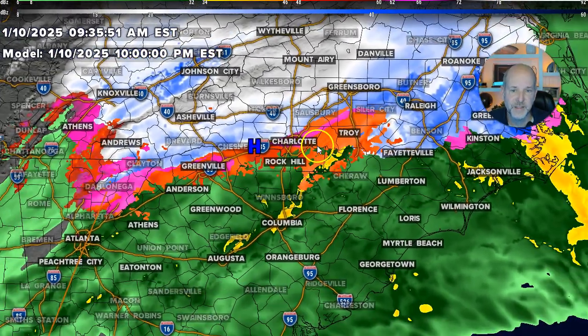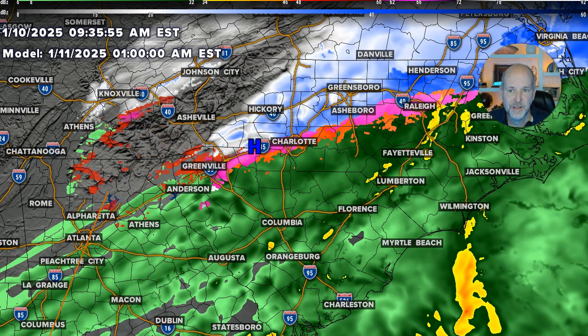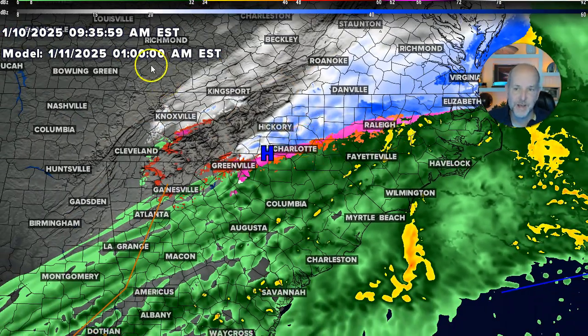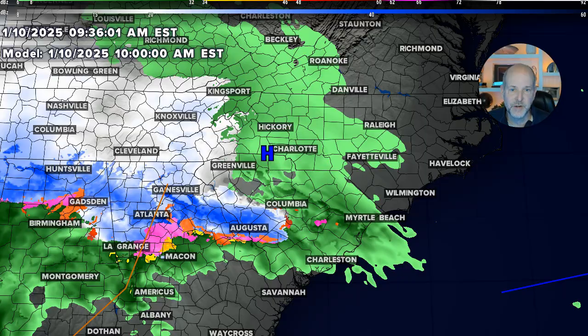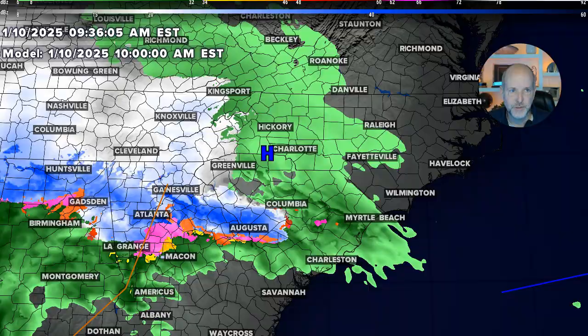And that's what the red is. So that's a transition to freezing rain. And it looks like it could stick around for a few hours into the overnight. Our model goes out 18 hours, to 1 o'clock in the morning. So there's clearly a transition here from snow to sleet to freezing rain.